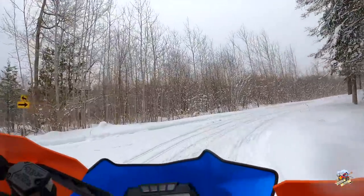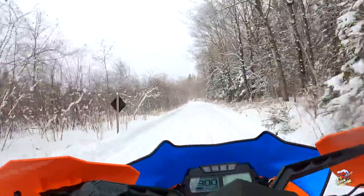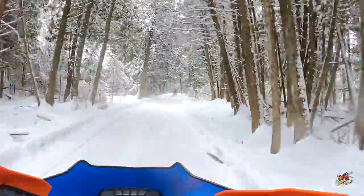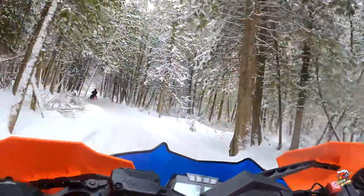And you just see the craziest things out here. I did not have my GoPro on. There was a FedEx truck that was stuck on the snowmobile trail. I think somebody's GPS took them down the wrong road. I felt bad for the driver, so I did not want to stop and get my camera and take a picture of it, but it was actually pretty funny.